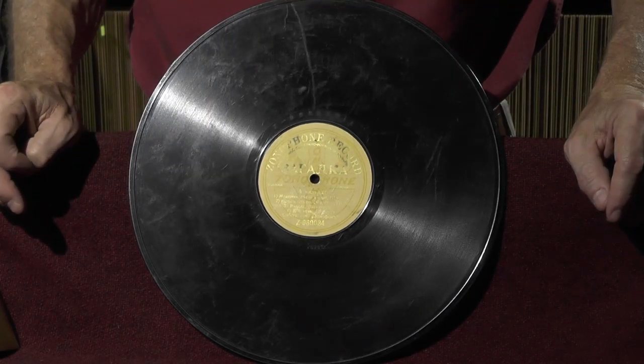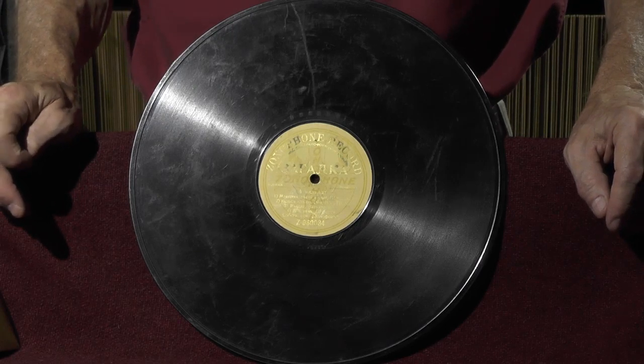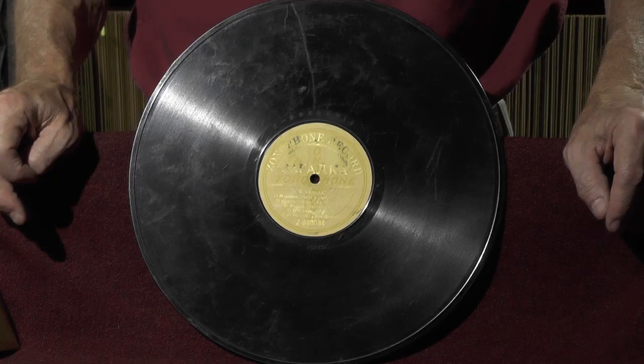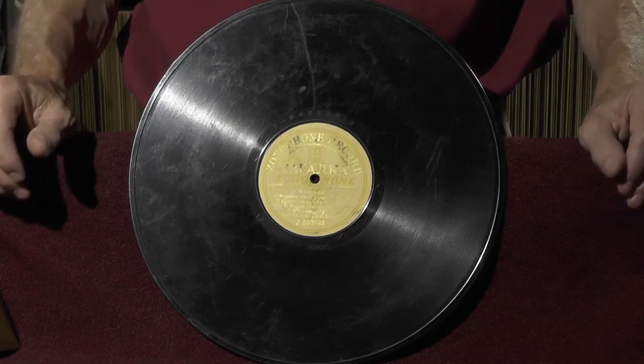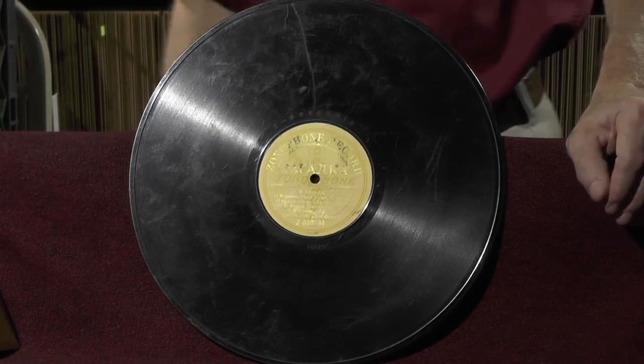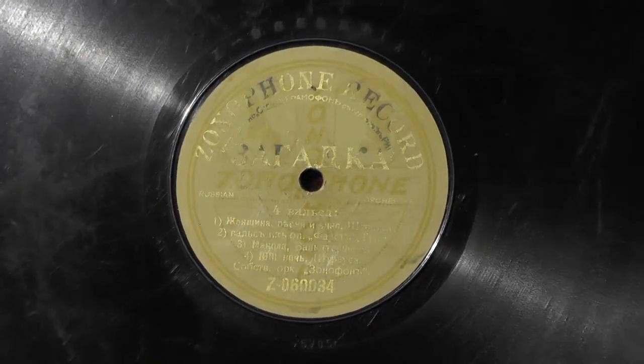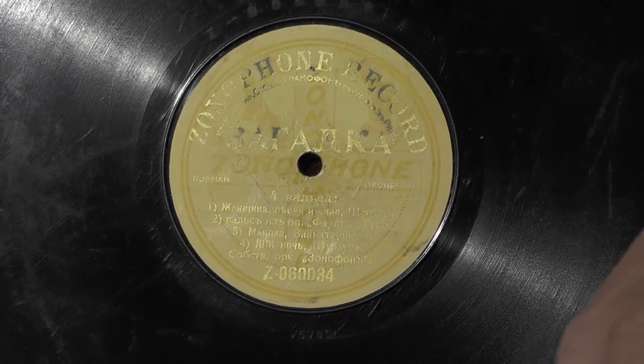So this is one that we featured in the previous video. If you haven't seen part 1, if you're jumping into part 2, go back and watch part 1. Correct. Yeah, we covered our puzzle record section in part 1. This is just a 12-inch straggler that we came up with. This is a 12-inch Russian Zonophone puzzle record. That's pretty obscure. You're not going to find that in Goodwill.